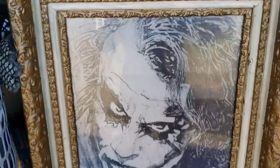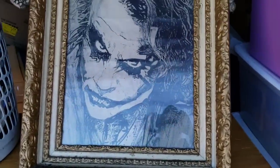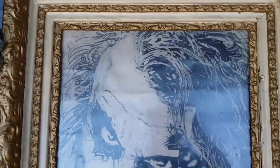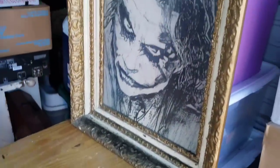This piece right here, probably the one piece that most people are interested in. So that is really cool. You take a standard Joker poster, you put it in this vintage distressed frame, and all of a sudden you've got something doubly... It's a masterpiece. As freaky. Oh, I mean, as masterful. That's what I meant. So that's probably going to have some desire there.